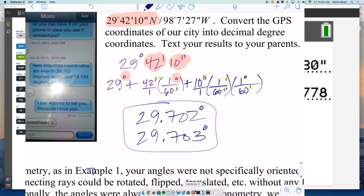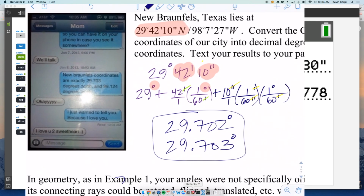So what I've had students do in the past, you can text your parents and let them know. Once you find out the other one, just say, did you know New Braunfels coordinates are at 29.703 and 98.124. It's interesting. Your parents know that you love them if you do that. All right, be ready for a quiz on Monday, converting back and forth between the two. That gives you an incentive to start your worksheet. Just those problems.